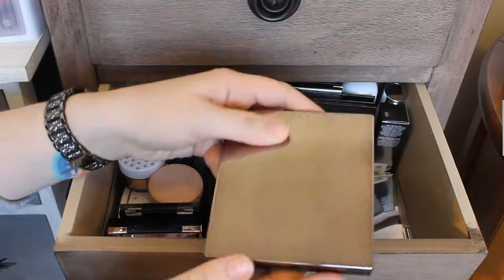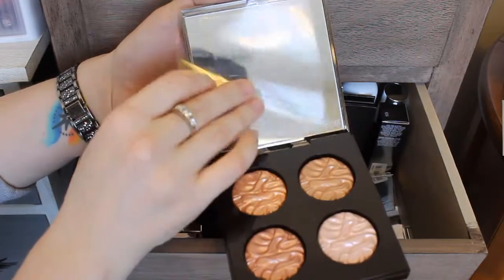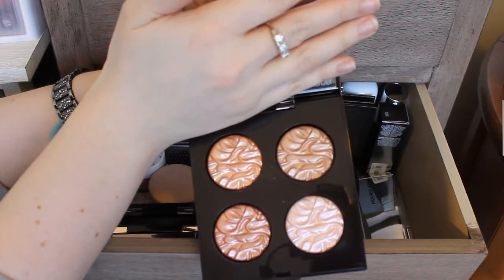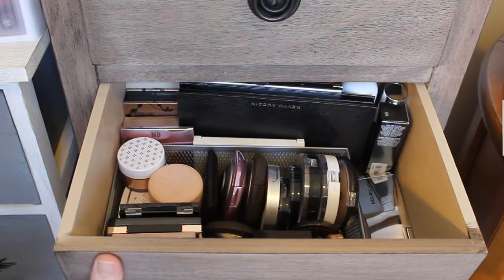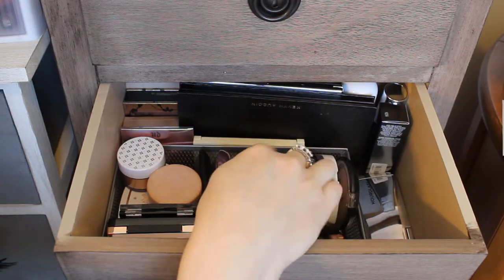Or I do have this one by Laura Mercier from a couple of years ago. It looks like this. Ooh. Yeah, I'm gonna pull this one in, I think. And then, do we need any others? And of course, need is a very subjective term.